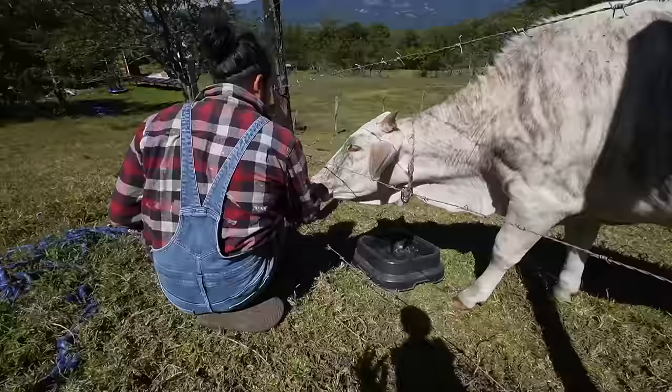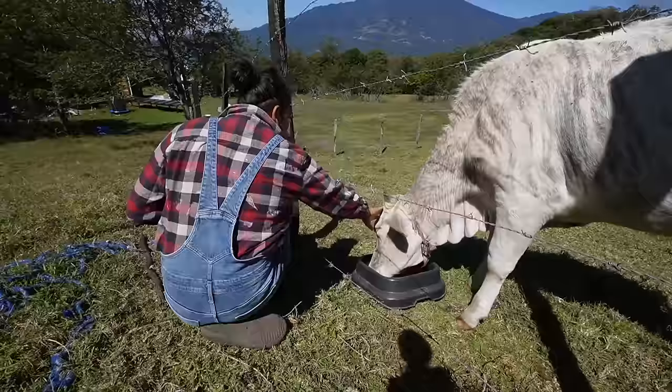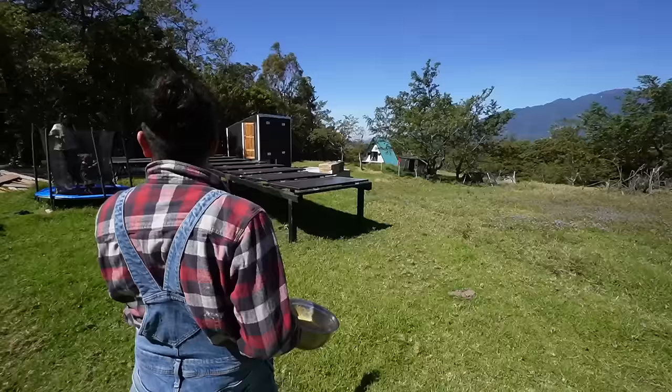Wow! Beautiful Moomoo girl. Wow. Well, she's getting so big. Look at the horns. Yeah, true. She's a real lady now. She isn't a girl anymore. I love you, Sadie.